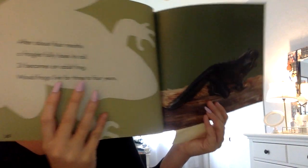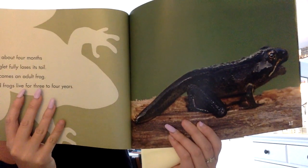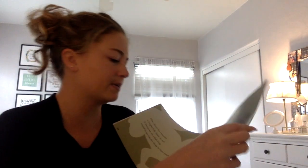That one almost looks like, oh, wait, you can't see. It's hard to do this backwards. Almost looks like a frog, maybe when it loses its tail.